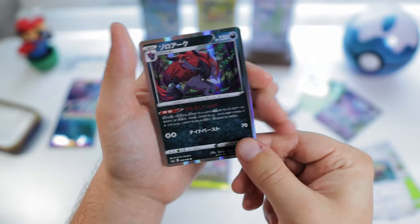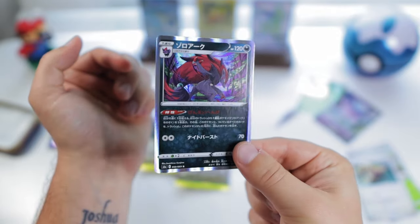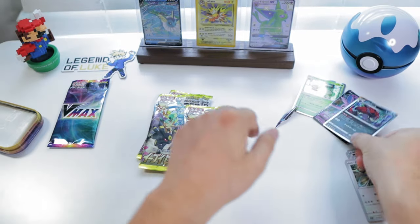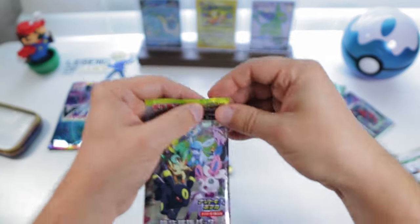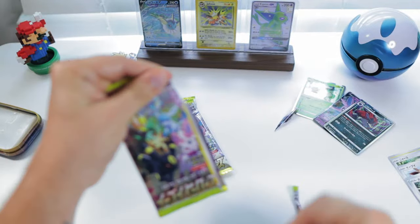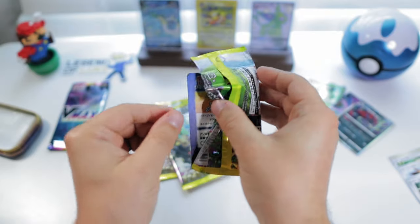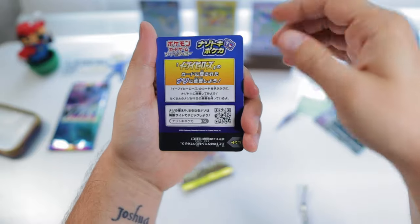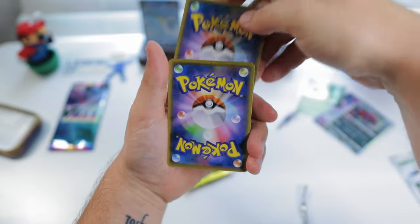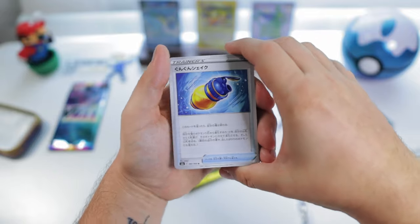Oh, and a holo. Man, can't remember his name either, but pretty cool. Very nice. That one went clean down there. That's good. I know there's a holo Raichu in the set, so I'd love to get that. Here we go. Trainer.